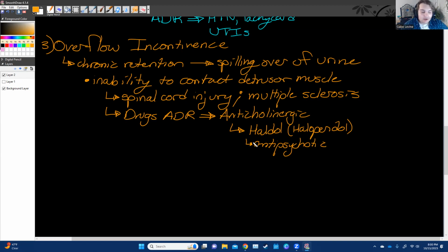So Haldol is specifically working on dopamine receptors. That's why we use it for the body, but it also is a very strong anticholinergic, which means that one of the side effects that can happen is retention of urine so much that you develop overflow incontinence. Does that make sense? Any questions about that?